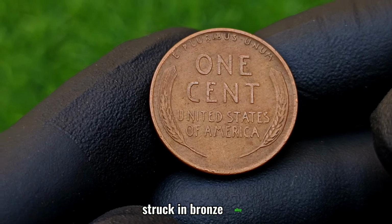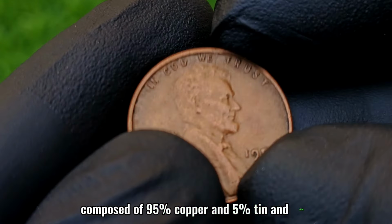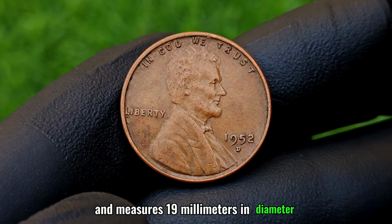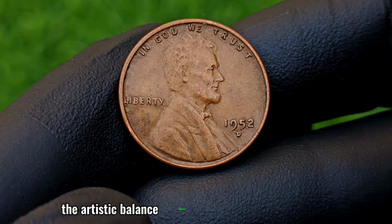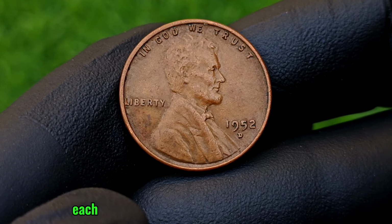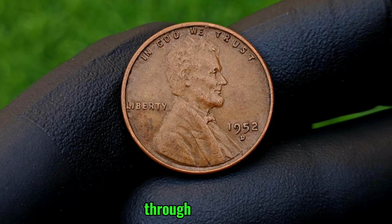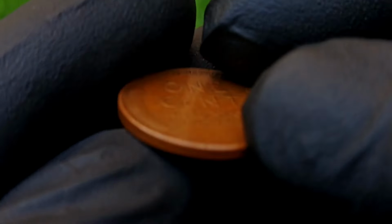Struck in bronze alloy composed of 95% copper and 5% tin and zinc, the coin weighs about 3.11 grams and measures 19 millimeters in diameter. Even when dirty or worn, the artistic balance between simplicity and symbolism is unmistakable. Each mark and blemish only adds to the narrative, each scratch a whisper of the decades it survived through circulation, economic shifts, and collectors' hands.